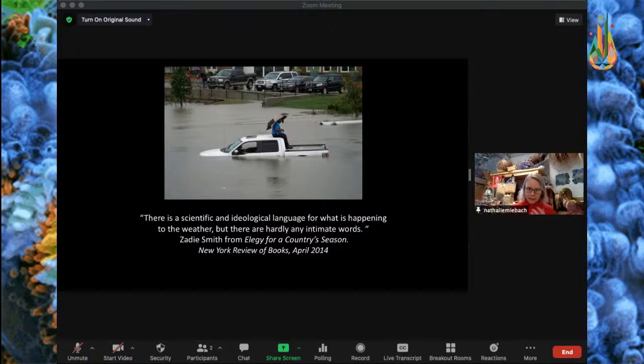In 2014, I came across this really interesting essay by Zadie Smith in the New York Review of Books called Elegy for a Country Season. And in it, she writes that there is a scientific and ideological language for what's happening to the weather, but there are hardly any intimate words. And I think that's very true.